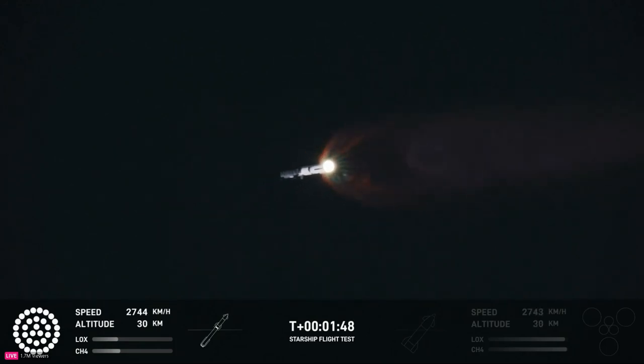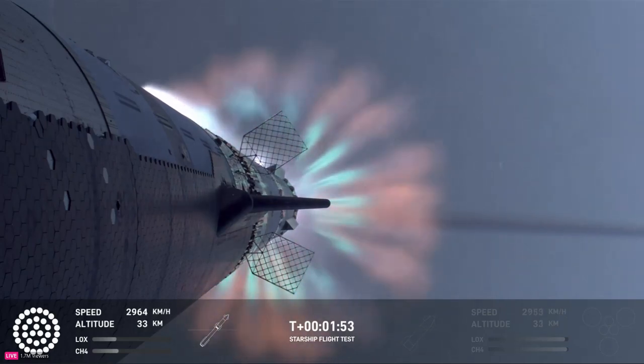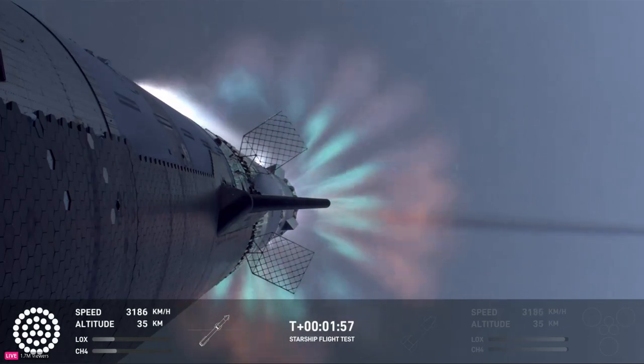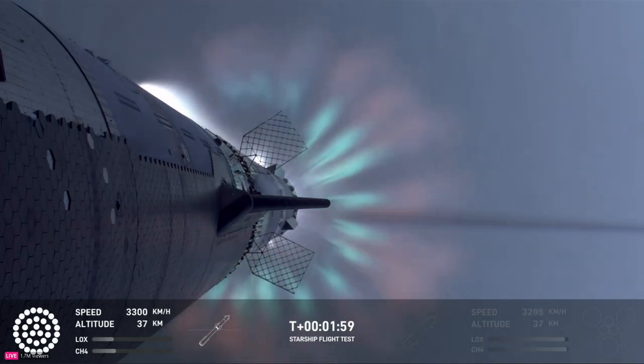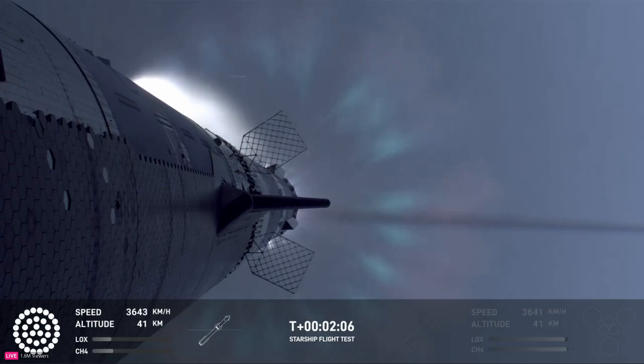So hot staging is going to be the next thing coming up. First, we're going to see the booster's engines start to shut down. All but three. We're going to do what's called most engines cut off instead of main engine cut off, because three are going to keep going. And then we're going to see the engines on ship ignite.